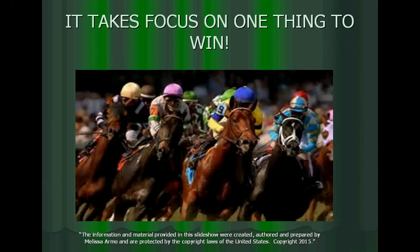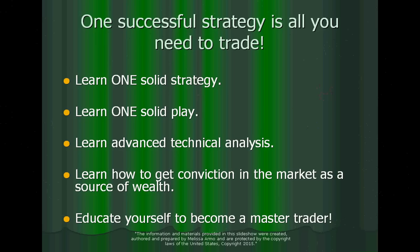And you know what? It's just like me. I'm trying to make XYZ amount of money in this many seconds or minutes. Like, that's me. I'm like, hunt, focus, win, go, get it, out. And then you have it. These horse riders are focused. The horses are focused. One successful strategy is all you need to trade.